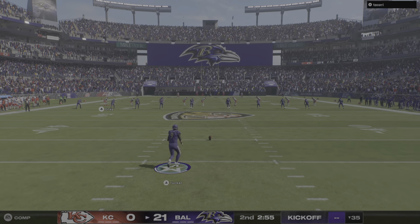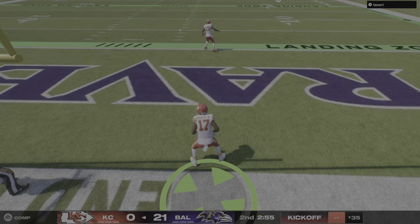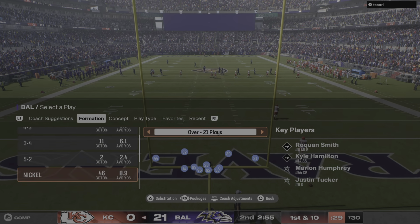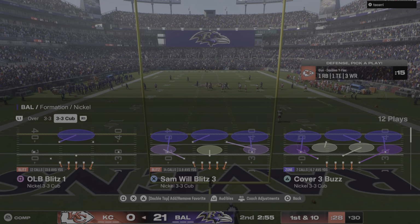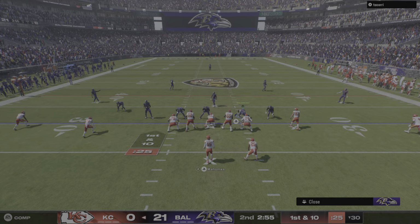Tucker now to kick it away following the touchdown. And this will wind up way short of the landing zone, so that's going to move the ball all the way up to the 40-yard line. The KC offense out of the huddle, ready for their next drive.